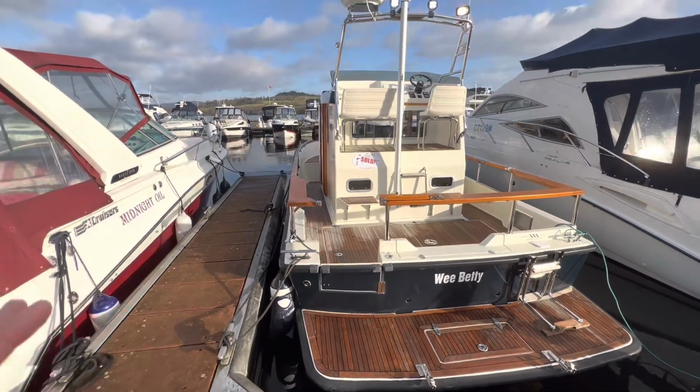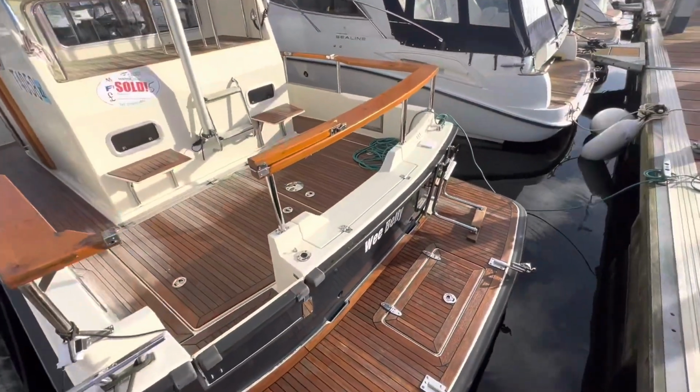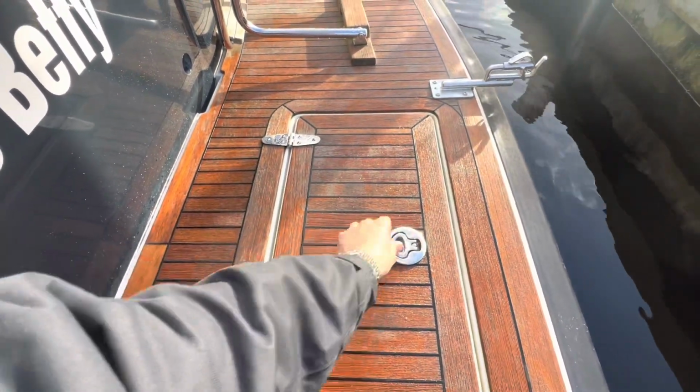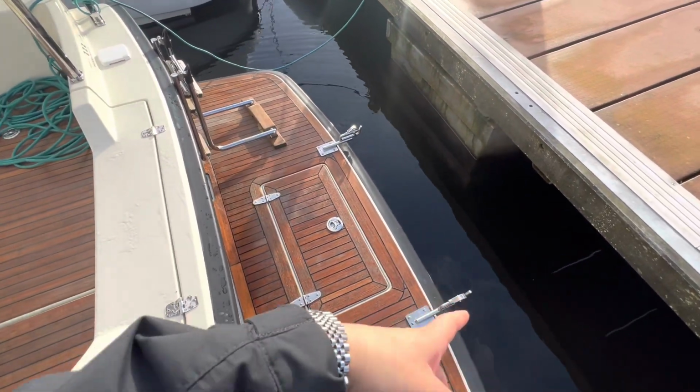Now, as a platform, it's very much orientated around offshore cruising. Botnia probably know that some people will run over ropes, run over lobster pots. Well, you have an access hatch here that allows you to get to both drive legs, and if you raise them, you can then cut ropes off the prop if you are unfortunate enough to do so.